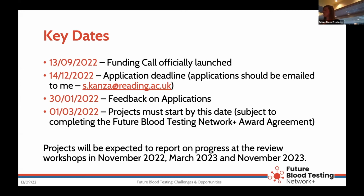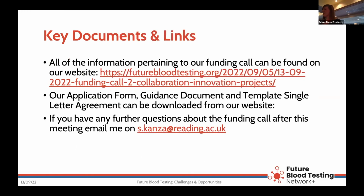And we are currently planning to have some workshops next year. I'm not actually sure why it says November 2022, whereas we are currently running this in September, so we won't be running something in November, but March 2023 and November 2023.